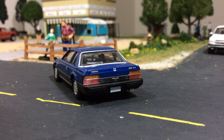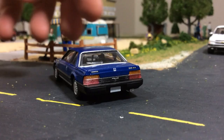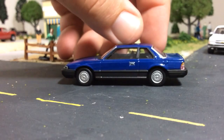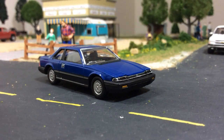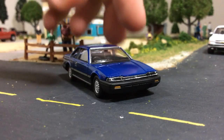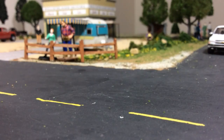Where TLV I think is quite a bit better is right here in the back end. Everything with TLV with the brake lights is cleaner. All the trim pieces and everything, they just seem to be more crisp. But with that said, that is still very well executed. I mean, that's not an easy feat in this scale. But Konami cars are pretty tough to find. They only made cars, I think, for like 2 years or something like that. So they didn't do it very long.